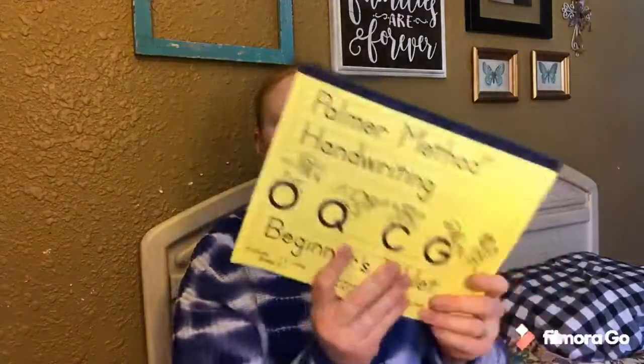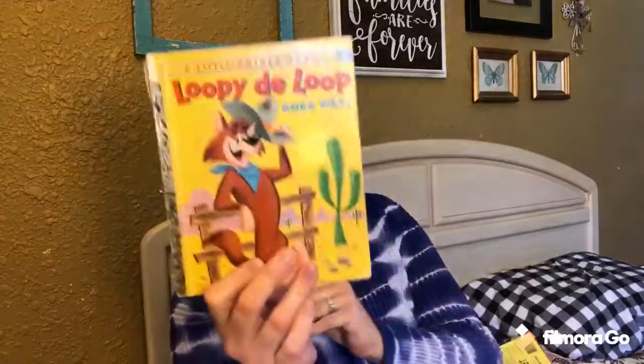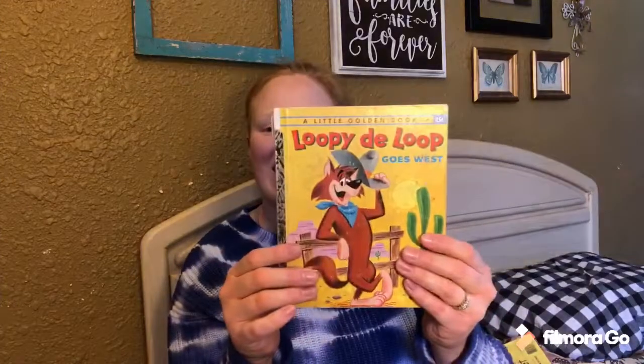Super, super great shape. Oh, this was just something I picked up. This was 29 cents. It is just a children's beginner's writing page. This one is Loopy De Loop Goes West. It is another little golden book. It has a little bit of damage, of course, on the spine, but otherwise in pretty good condition. This one says "Douglas, Christmas from Mary Beth," and the copyright on this one is 1960.